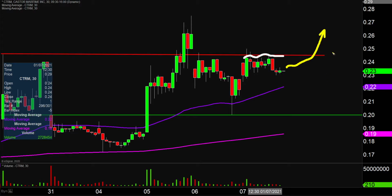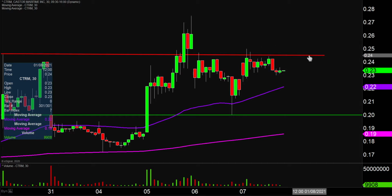24.5 cents, and then push up through there, that break in and of itself could create quite a bit of upside buying pressure. Like I said, self-fulfilling prophecy, call it whatever you want. That is a very rational thought to be having. So continue to watch 24.5 cents very closely.